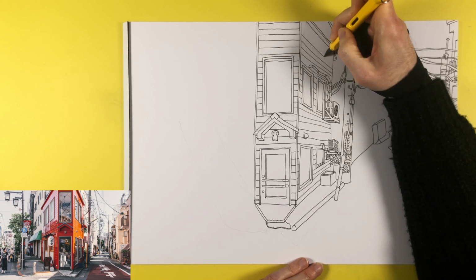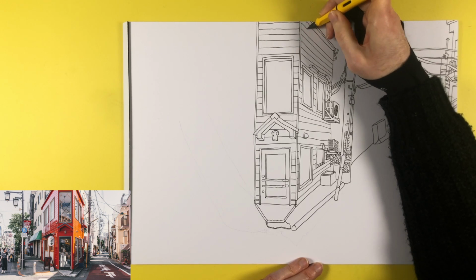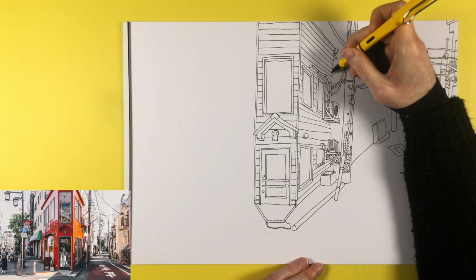Because personally I do find it a lot easier if I can approach a drawing almost with the acceptance that it's going to go wrong at some point, and you just get the disappointment out of the way before you even start. It's so much easier to deal with it when the inevitable happens and it all goes wrong.